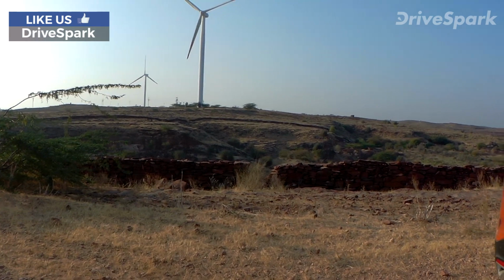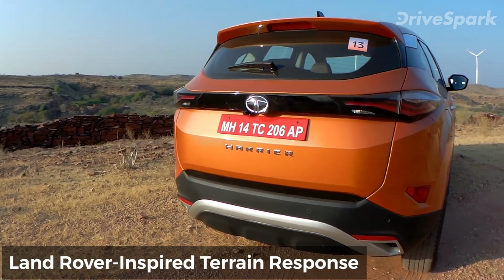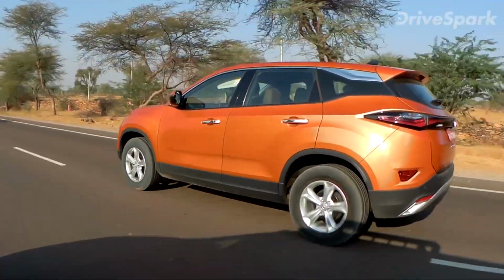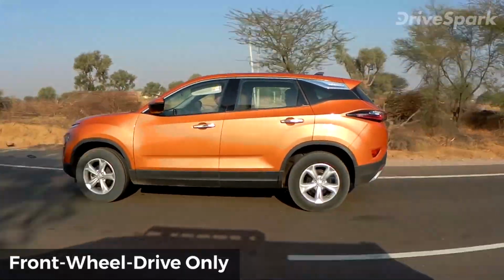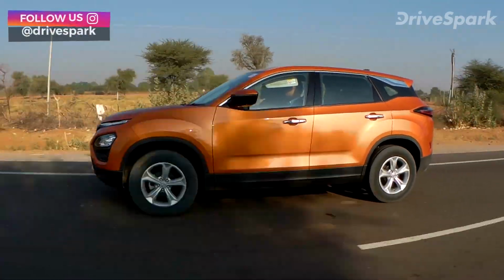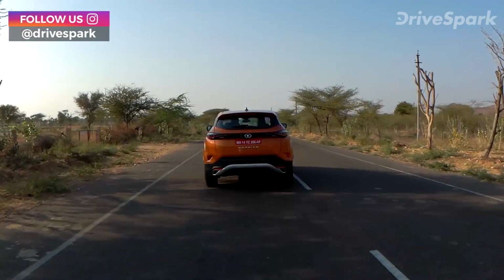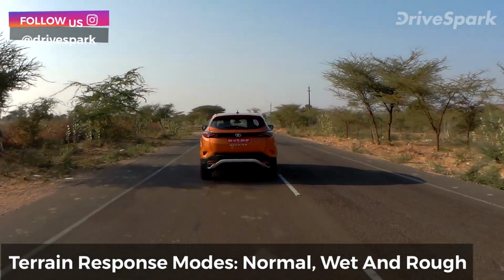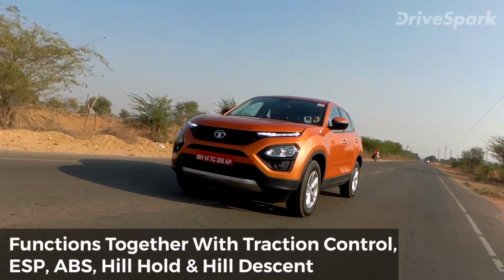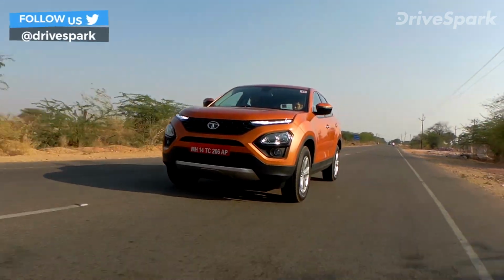The Tata Harrier comes with terrain response, again taking inspiration from Land Rover. Therefore, one might expect it to feature a 4-wheel drive system with low ratio, etc. The Tata Harrier is surprisingly a front-wheel drive SUV. To help the Tata Harrier in mild off-roading situations, Tata has equipped it with terrain response. The terrain response feature has 3 modes: normal, wet and rough. The modes function in conjunction with the TCS, ESP, ABS and throttle inputs. Further assistance is given by the hill hold assist and hill descent control.